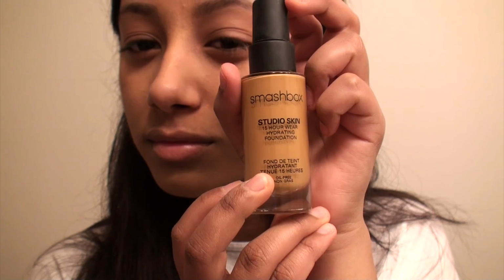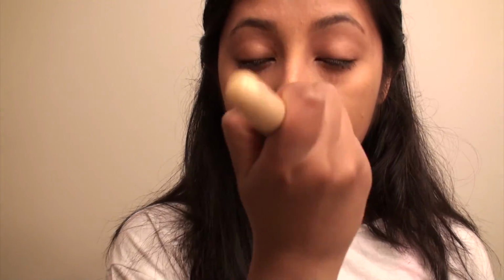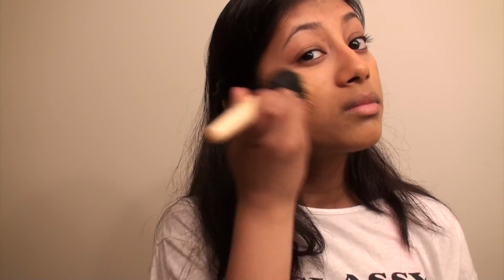And this foundation is by Smashbox. It's called Studio Skin, and it's in the shade 3.4 for me. For a foundation, that's when you really want to make sure that it's a color that matches your face and your neck. For me, I had to go a couple shades darker for it to match my neck. And I think that's really important because you don't want to look like someone, like, you know, photoshopped your face onto your head. You want to make sure that it looks like one color. And that's really going to help make your skin look as good as possible, you know? Picking up what I'm putting down, homie.